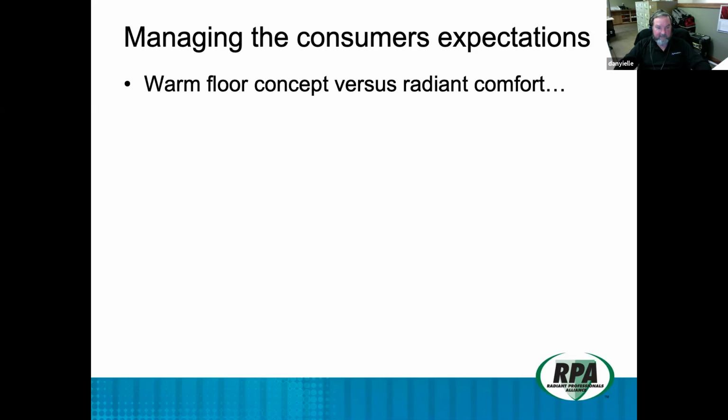So I always go in to talk to people about warm floor concept versus radiant comfort. We affect the mean radiant temperature with our radiant panels, regardless of whether it's a floor, a wall, a ceiling, a panel radiator, cast iron radiator, whatever it happens to be. Basically, we're trying to control radiant comfort within that space. And by doing that and explaining that to the consumer, you avoid that issue of them calling you up when it's a little cold outside going, you know what, my floors have never really been warm. What did I pay all this money for? I thought I was getting warm floors. Well, I hate to tell you this, if your floors were warm, you'd be opening windows. You'd find out what the mean of mean radiant temperature really means.